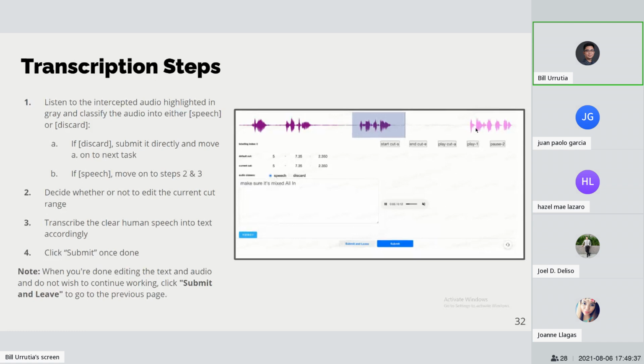Okay, we have a phone-in question. Question, when it's a discard, will it be counted to our worked hours? Good question, Sir Jero. I'll be discussing that later, but to answer your question, no, discarded tasks or audio clips are not included in your total transcribed or worked hours. It makes sense, because the client won't be able to use the discarded hours. It's discarded, so why would they pay for a discarded task? I'll discuss that later, but thanks for asking.